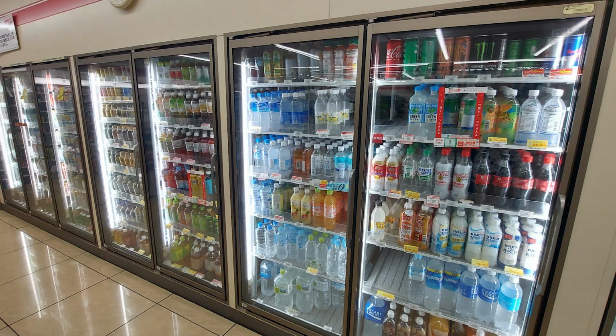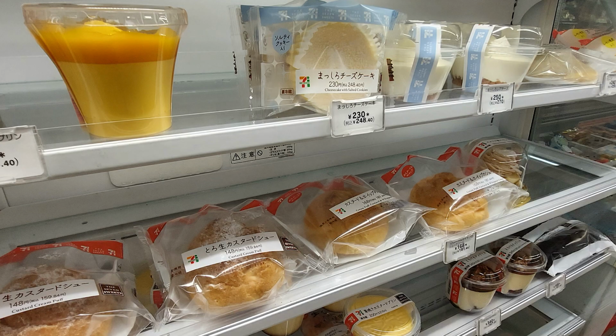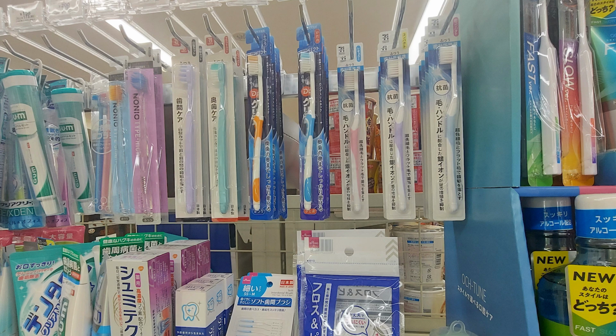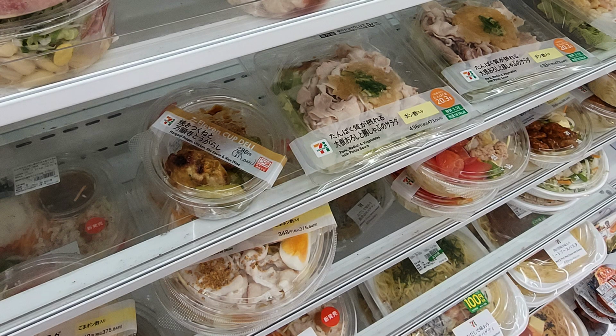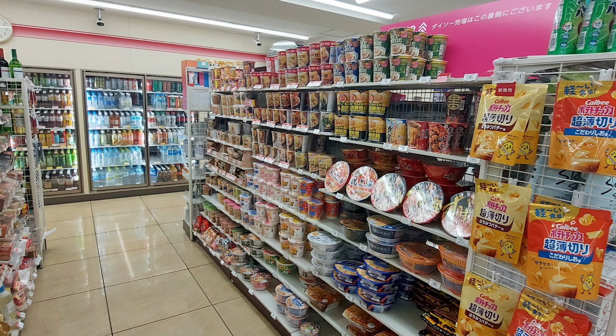The items introduced today are just a few of the items sold in Japanese convenience stores. Please go there yourself. There are many convenience stores in Kyoto, and you will bump into one as you walk down the street.